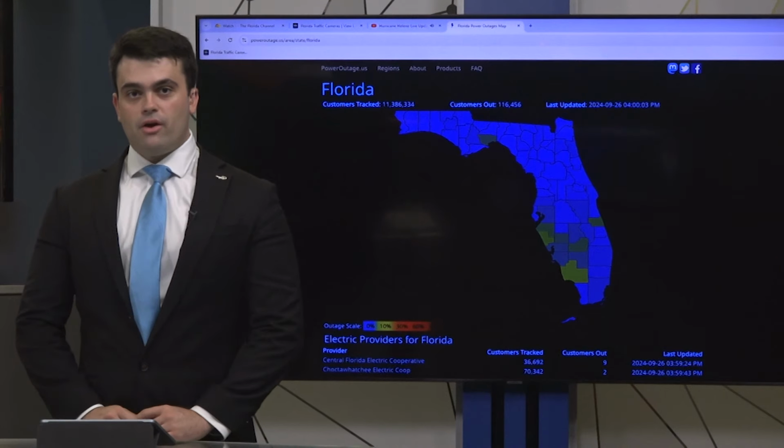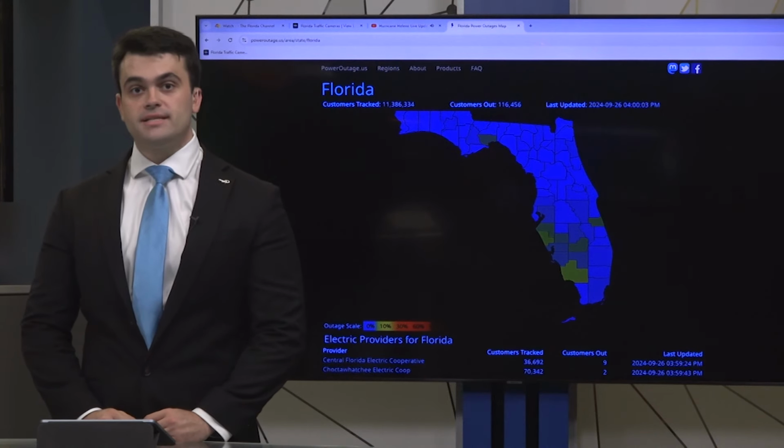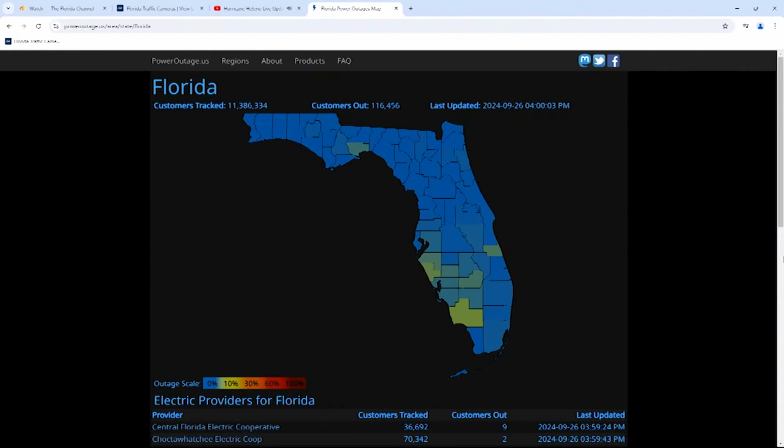We're tracking power outages across the state as Helene moves closer to Florida. We are already starting to see impacts in coastal communities in Southwest Florida. Right now, more than 128,000 households are without power. Sarasota County currently has nearly 19,000 people without power. Florida Power and Light Company is seeing the most impacts, with 90,000 people currently experiencing outages.